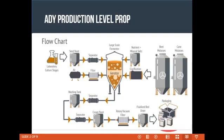All right, so I know that was a lot of information really quick. So we're going to slow it down step by step, as you guys can see here. So again, we start with the culture in a lab, and we eventually get to this large scale fermenter. And instead of using batch propagation, production level prop is done by using a fed batch system.